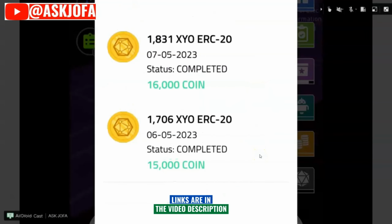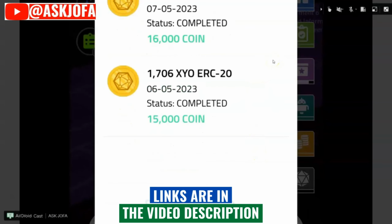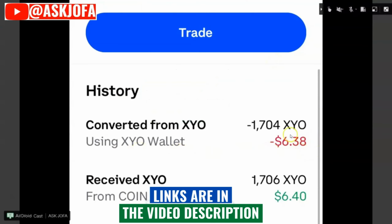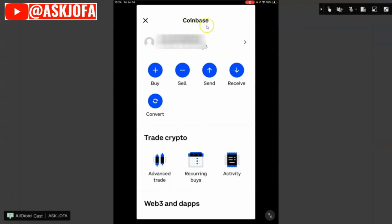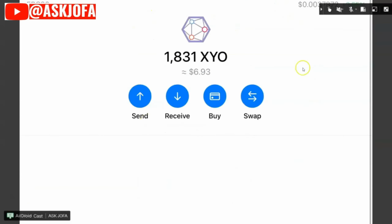You can see I've been paid twice by this app. This is my proof of payment, the first one and the second one. This is where I withdrew to Coinbase wallet, the cash out to another platform. You can see it is Coinbase. This is my second withdrawal. So this app is legit and they pay.